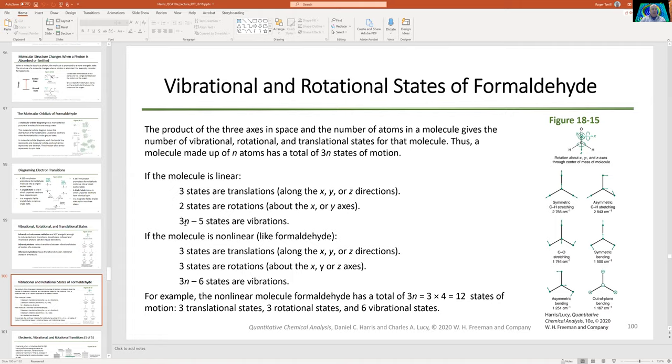So the 3N minus 5 has somewhat limited applications, but for small molecules, it's cool. Let's put in a 2 here. If you have 3 times 2 minus 5, you only have 1 mode of vibration. So if you have 2 atoms, there's only 1 mode where they just stretch. It's a symmetric stretch.